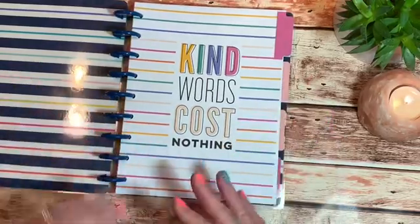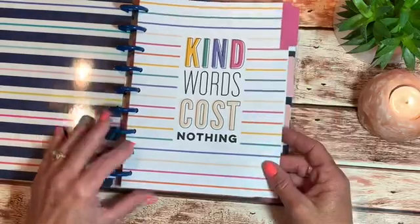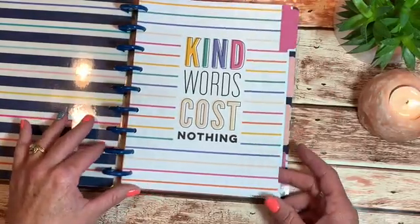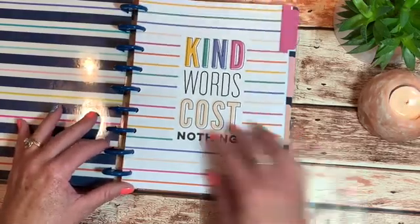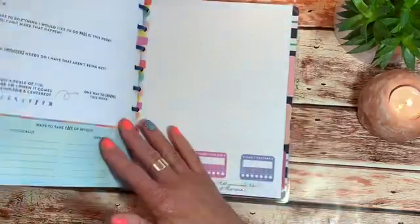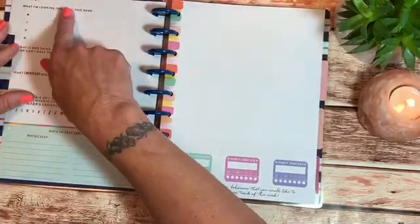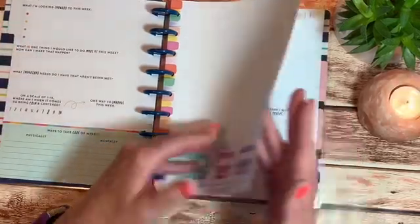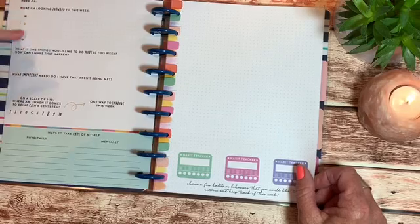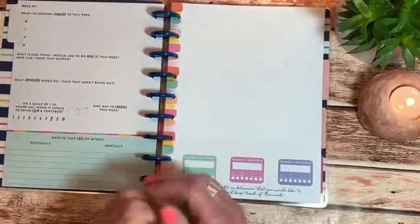So I'll just do briefly a flip through because, again, I know everybody's doing this, so I don't want to take up too much of your time. I'd rather just get started doing some creative things here. But you've got 4 dividers. So kind words cost nothing. Our first prompt, week of, so I guess this would be your weekly page, right? Yes, and your daily. So the week of, what I'm looking forward to this week, what is one thing I would like to do more of this week?